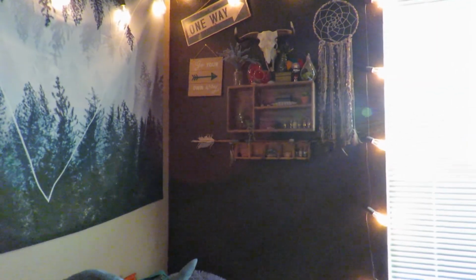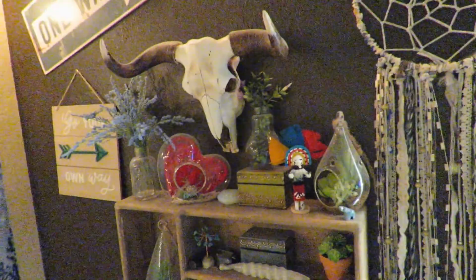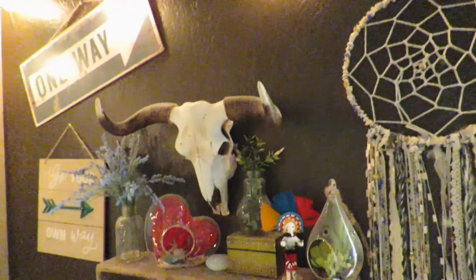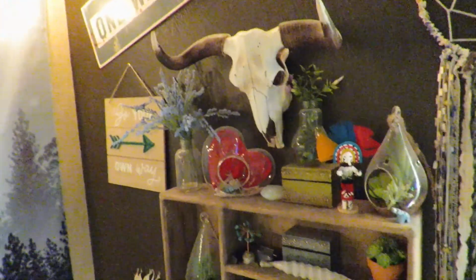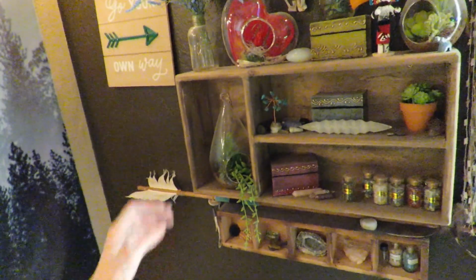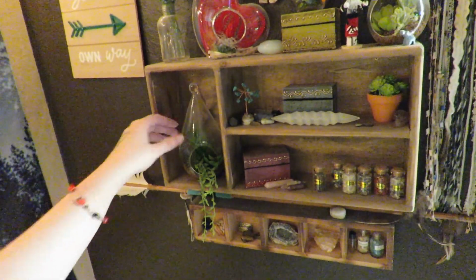One of my favorite things about my room is this corner right here above my bed. It's really cool, and I had a very indie aesthetic there for a minute, and I mean, still kind of, I don't know, I'm lost. But I really love desert kind of themed stuff and crystals, and everything is extremely dusty.